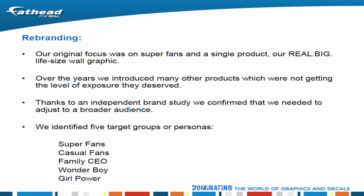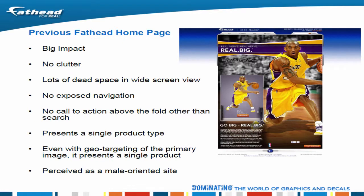So this is what our homepage used to look like, right? It was big impact. By the way, the fold was about where his belly button was, right? So there wasn't even a call to action button above the fold, except for search. But it wasn't cluttered. It really said, I think at the time our tagline was go big, real big. Our tagline today is for real.